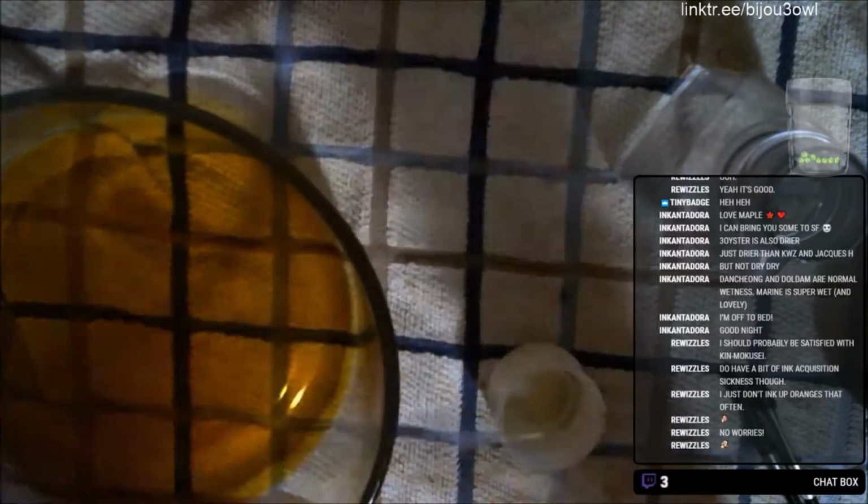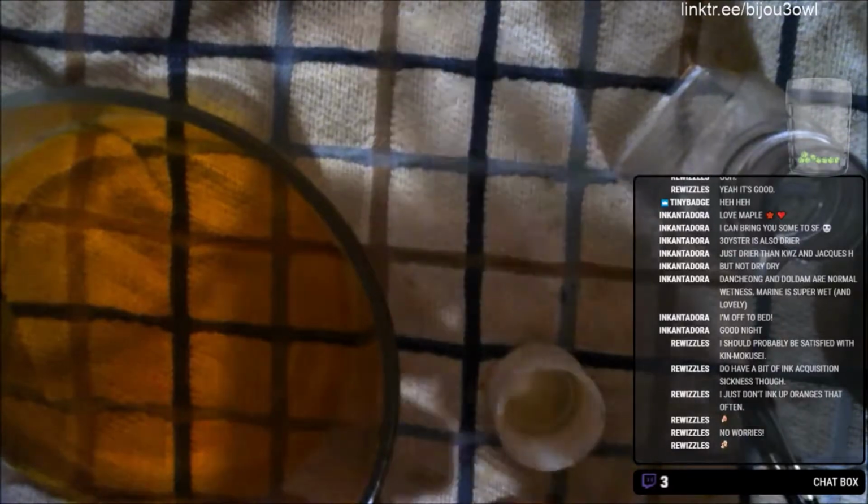Yeah, this is definitely harder to clean than most orange inks, because it's taking a lot more flushes to get everything out than it normally does for oranges.